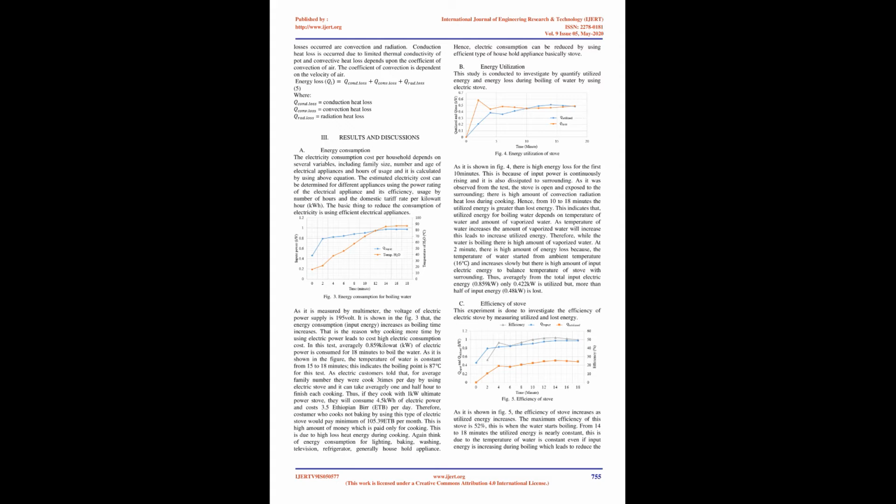Fig. 3. Energy consumption for boiling water. As measured by multimeter, the voltage of the electric power supply is 195 volts. It is shown in figure 3 that the energy consumption, input energy, increases as boiling time increases. That is the reason why cooking for more time using electric power leads to high electric consumption cost. In this test, on average 0.859 kilowatts, kW, of electric power is consumed for 18 minutes to boil the water.